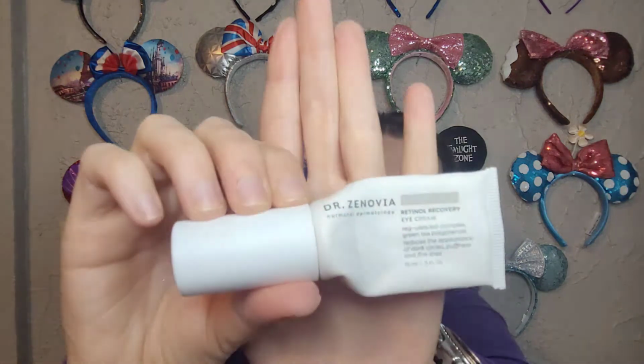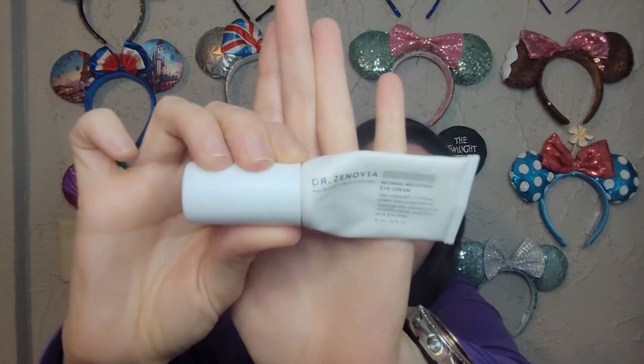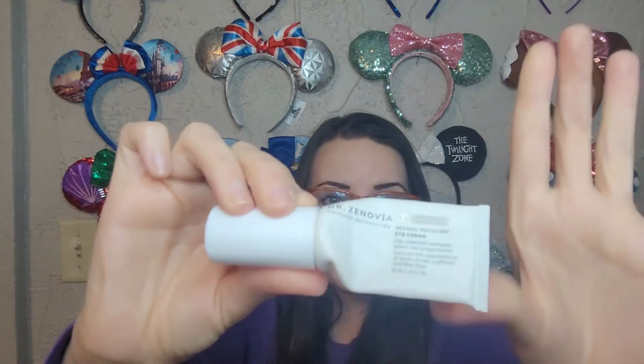And last but not least, I did receive this free from PINCHme in exchange for my honest review. This is the Dr. Zenovia Retinol Recovery Eye Cream. There is a little bit left in here that I could squeeze out. So this is a retinol eye cream. I didn't notice anything amazing. I don't have a ton of wrinkles. I have more dryness than anything. So when I look for an eye cream, I want something more hydrating rather than specifically retinol. But that's just my skin. I did want to test it. And hey, if I saw anything amazing, then I'd see something amazing.